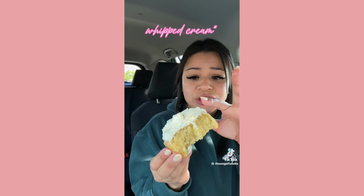Next up, we have butter cake. I forgot a fork, so I'm just gonna eat this with my hands. I don't even know what this is supposed to taste like, so let's just see. I don't even know what it is, but this icing or whatever this is on top is so good. And the inside is so soft. I would give this a 10 out of 10.